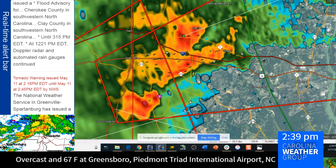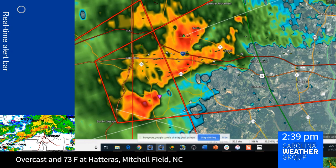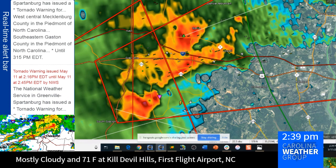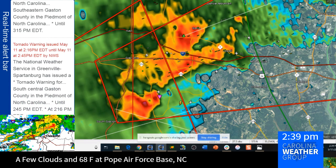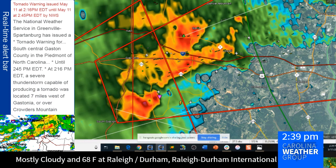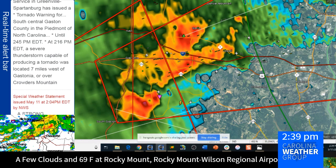So that's exits, I'm trying to think, it's exit 20, like 26, 27 on Interstate 85. So if you're in those areas, McAdenville is known for the Christmas lights. If you don't know where McAdenville is, the Christmas lights maybe ring your bell. That's where this storm is headed towards. Lowell, Spencer Mountain, all in these locations, again until 3:15 p.m.